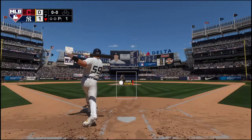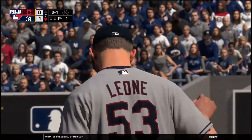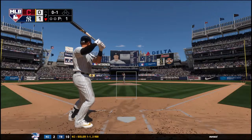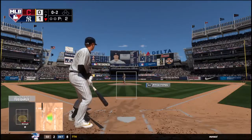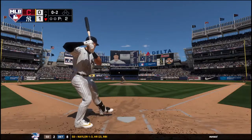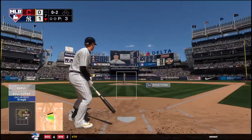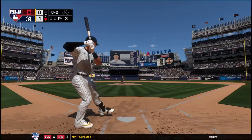Ready with the first pitch. Here it comes. Set with the 0-1. A swinging strike, and now it's 0-2. I know that feeling. Played 14 years in the big leagues and still can't hit a slider. Good job to spoil that one away, and he stays alive. Another 0-2 coming.